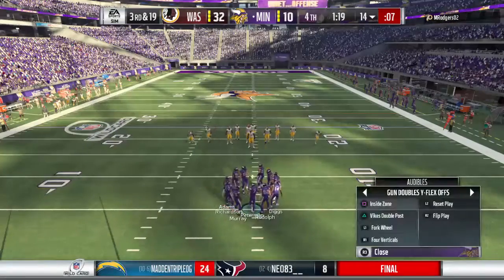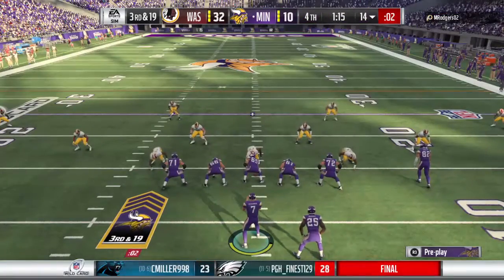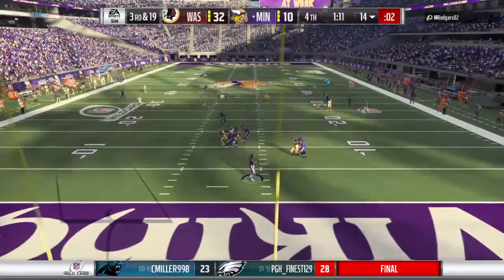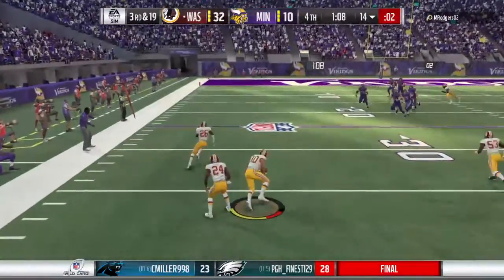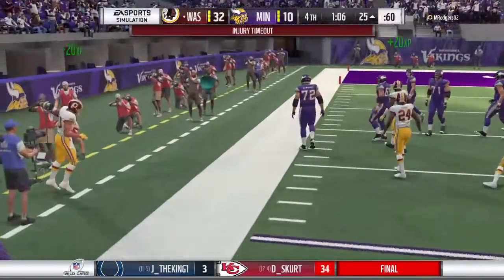The Vikings on third down. A pretty woeful 0 for 5 thus far. This will be 3rd and 19. Peterman. And now here is another interception. Sua Cravens with a pick.